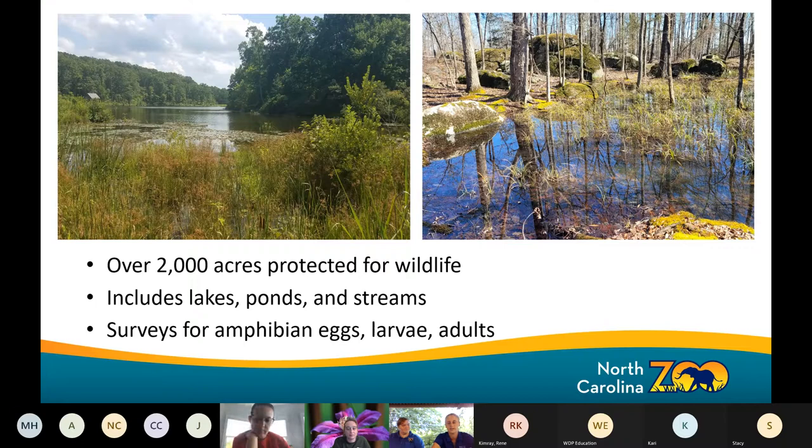And so we do surveys for some of these species regularly on our land, especially the ones that breed in ephemeral ponds, since their life cycles are very much tied to the weather, and you can find them at certain times of the year. So we'll survey for adults and for eggs and for larvae. I'll tell you about just a couple of those species that I think are interesting and that I especially like to work with.